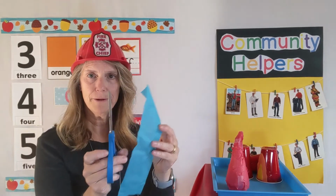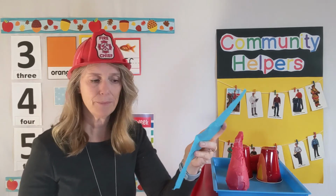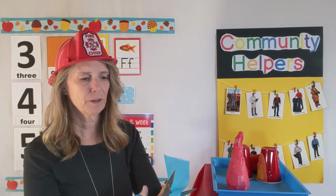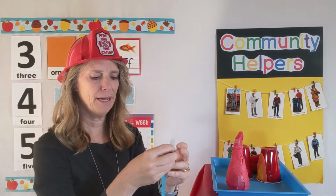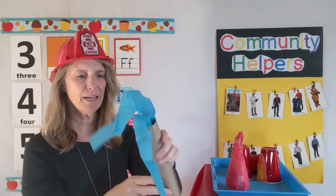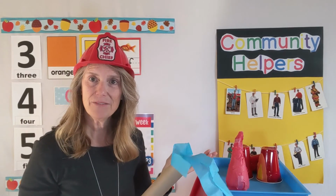All I did was I took a piece of blue tissue paper. That's what I had at home. Maybe you have construction paper, crepe paper, tissue paper, and I just cut it into thin strips, just like this. Cut it down the middle. I took a little piece of tape, put it on, and then I tucked it inside here, got room for one more, and I taped it. And now I have a fire hose, so I can go off and put fires off around my home later today. So those are a couple activities you could do.